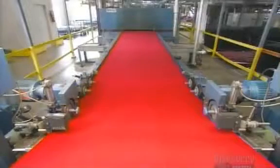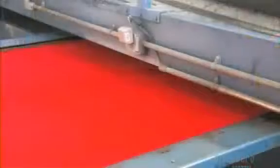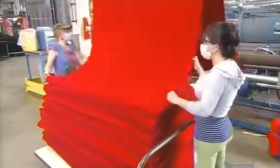Grippers pull it along the edges to stretch it to the desired width. Steam rises to heat set the fabric to its new measurement. And now, this batch of fleece is ready to sew. They fold it for transport to the clothing factory.